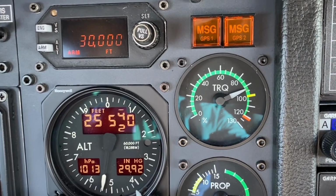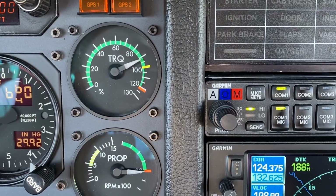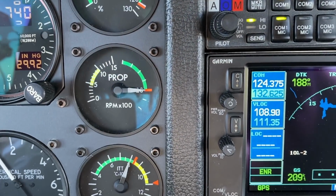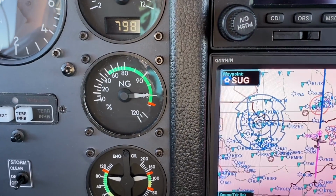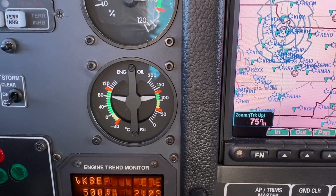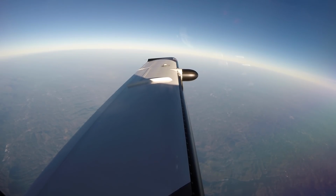Take a look at the gauges here as we're climbing out at flight level 256. Our torque is right around just over 90%, 92%. Prop RPM is right around 2,000. ITT is at 798. NG appears to be right around 100. And there's our oil temperatures and pressures right there. Everything's looking nominal. That's the term they use in space exploration.